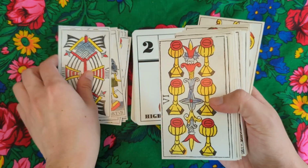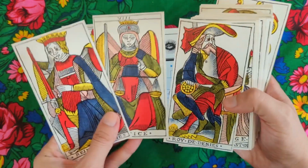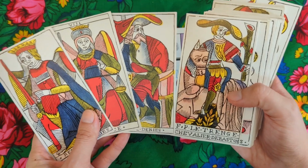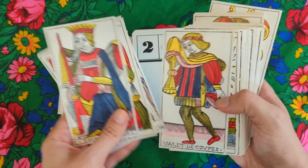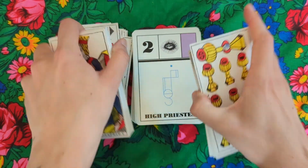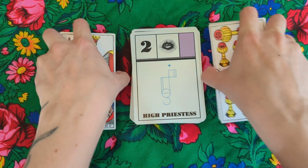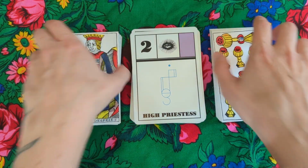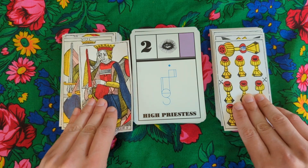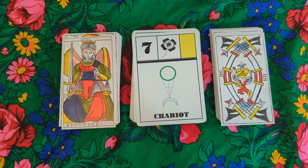But I love the colors and the line work and the greens and the blacks and the reds. Yeah, I'm really into this one. So this is another one that I often use with this vitriolic tarot.